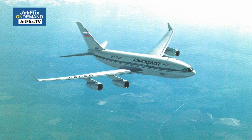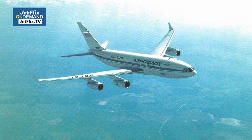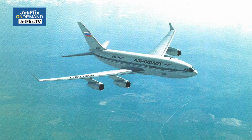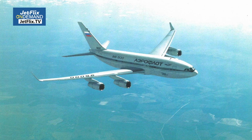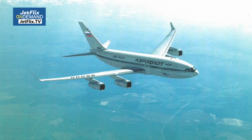Not only did Aeroflot utilize the IL-96, it was also exported to Cuba and was in operation with Cuba up until very recently and has been in and out of service with Cubana over the past few years. Only 30 examples of the IL-96 were produced between 1992 and approximately 2010. Both Istanbul and Tashkent were known to be some of the final destinations served by the Aeroflot IL-96.